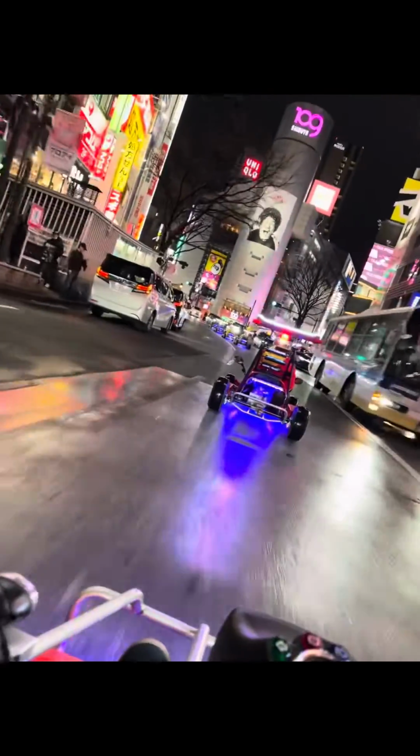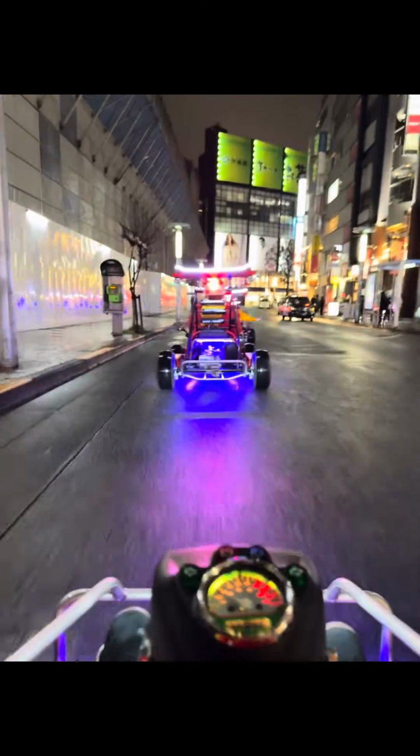And then we had our appointment for some Tokyo street racing. You don't race per se, but you do follow around your tour guide through different neighborhoods in Tokyo. So we went through Ginza, Shibuya, and Shinjuku, I believe.